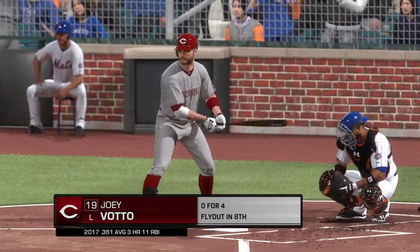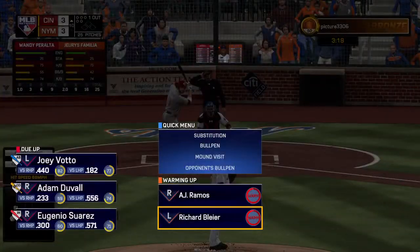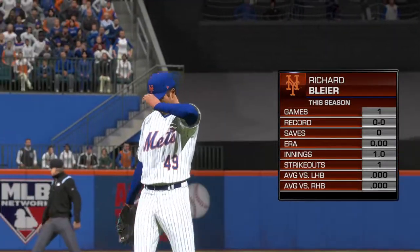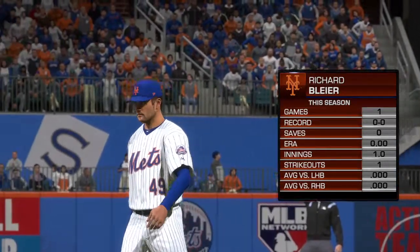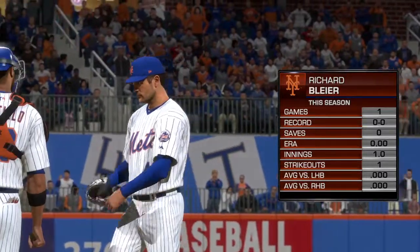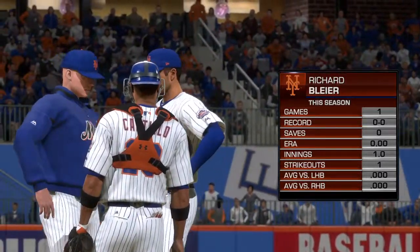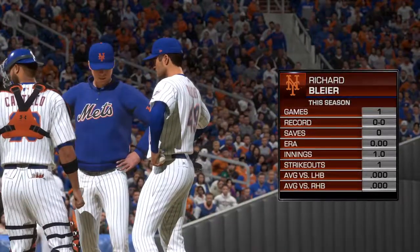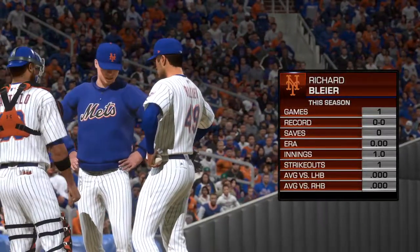So digging in now, Joey Votto. Struggling so far in this one and looking to erase his 0-4 ball game right here. Richard Bleier will come on in relief as he'll make his 2nd appearance of the season so far. A defensive change for the Mets. Now playing first base, number 25, Ryan Healy.